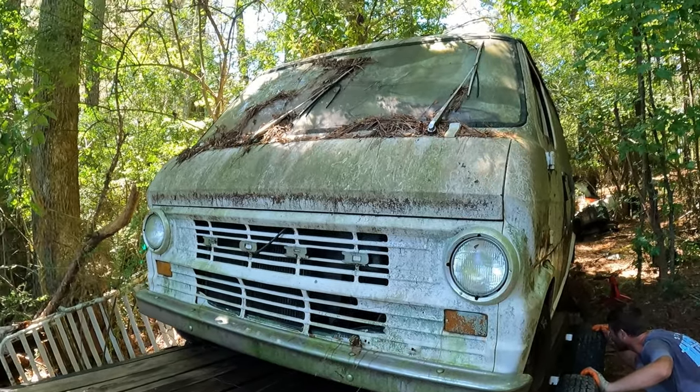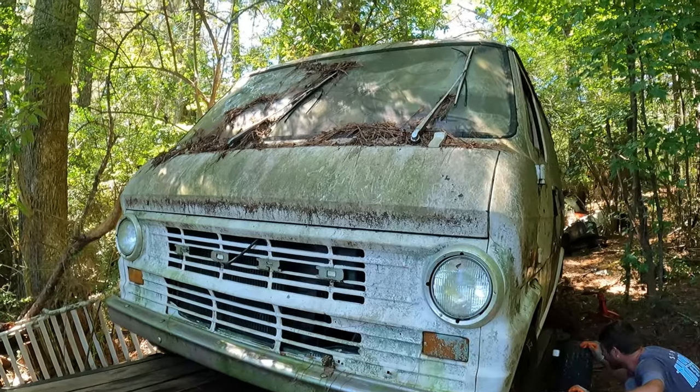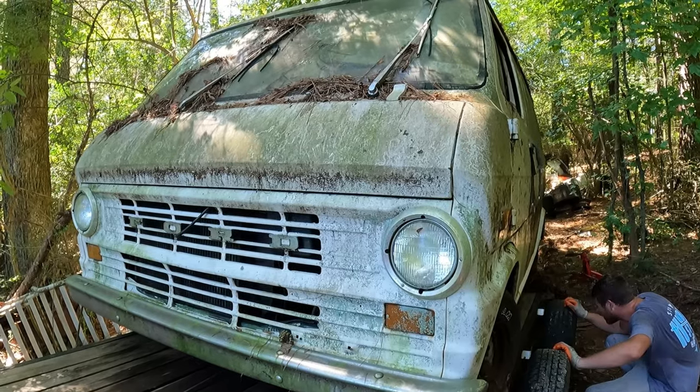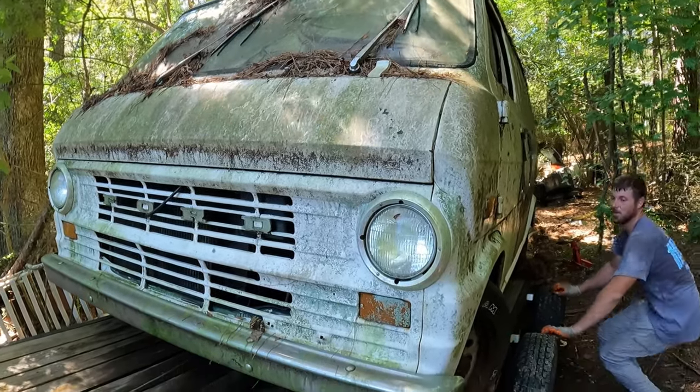This will be the fifth van that we've had in a couple of years. If you want to go back and look, we did a video called The Van Explosion. We had a Chevy van, a Corvair van, a Ford Econoline, and a GMC van, all at the same time.